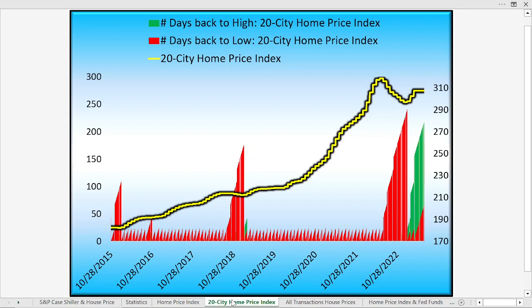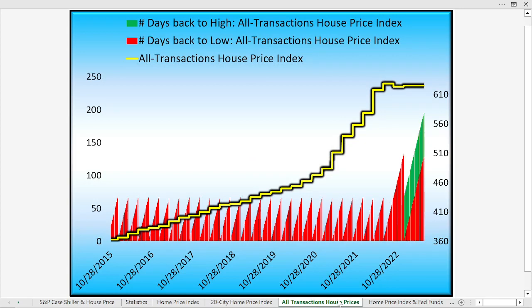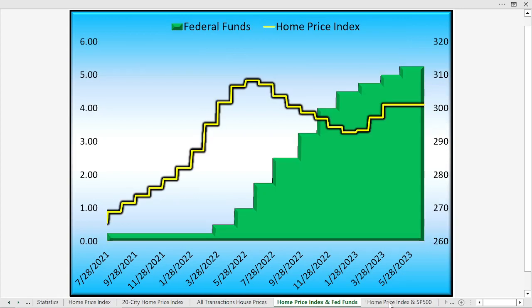Here's the 20 city home price index. It's the same pattern as well. We see we're sitting right near 250-day highs and lows, almost 250. The all transactions house price index is the same chart, remarkably right off the very, very significant highs. This is the home price index against the federal funds rate. Federal funds, we know they paused during the last meeting, holding interest rates steady at 5.25. The home price index is sitting not too far off of its high.